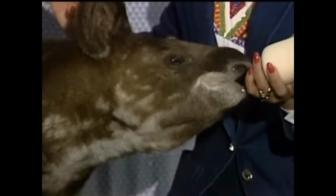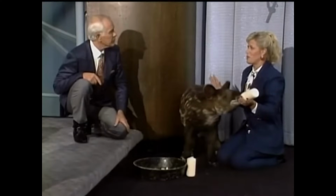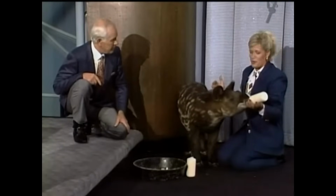It must be young. You're still bottle feeding this? It's 6 months old, I see. And it's ready to be reintroduced, and we're giving it milk to keep it quiet, because with over a 100-pound animal that looks like a torpedo running through the jungle, we want to keep it happy.